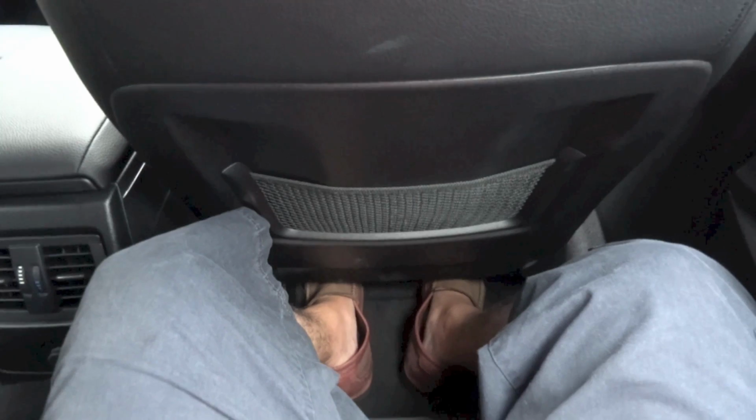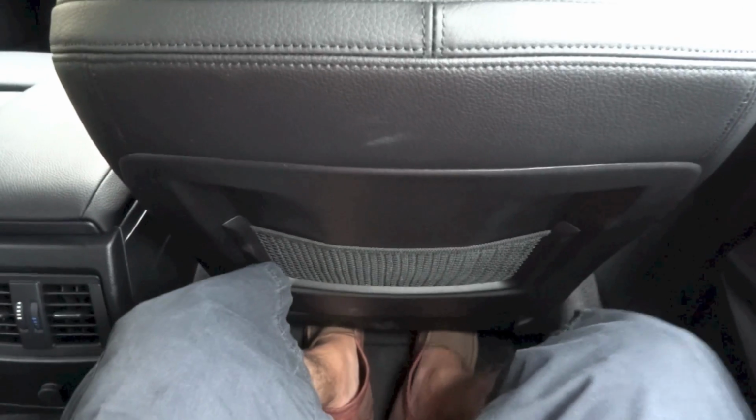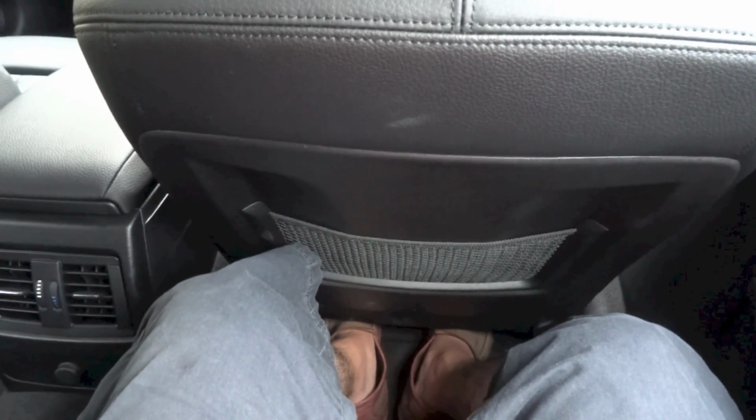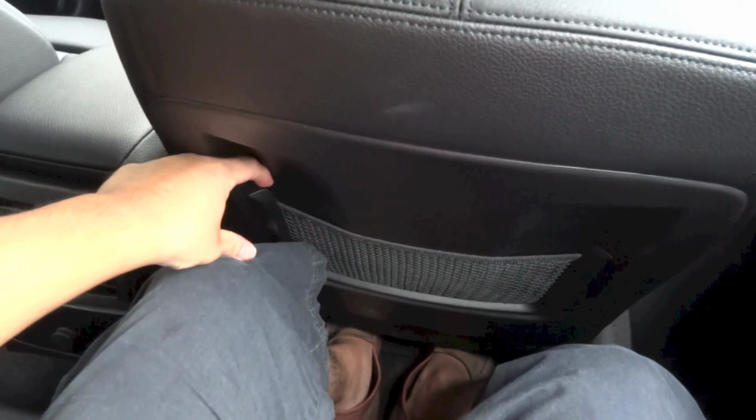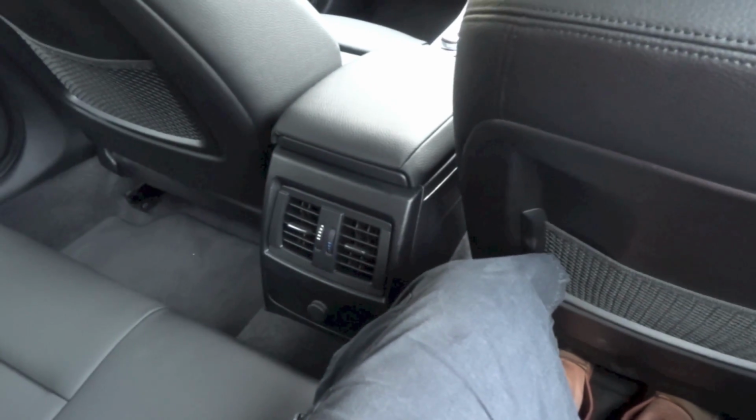I did set the driver's seat to a position that I would feel comfortable in. I'm about 5'7", which is about 1.7 meters tall. There is a bit of room to stretch out my feet underneath the driver's seat. As for legroom, I get about this much. And I do get about this much in terms of headroom. It is not the most spacious back here, but at least the seats are still fairly comfortable.